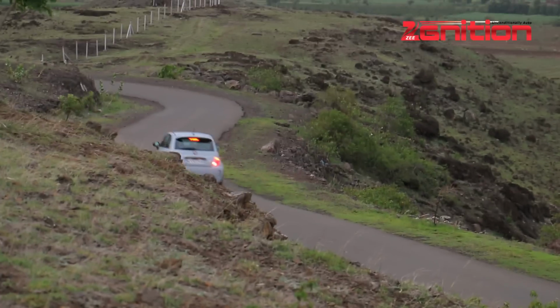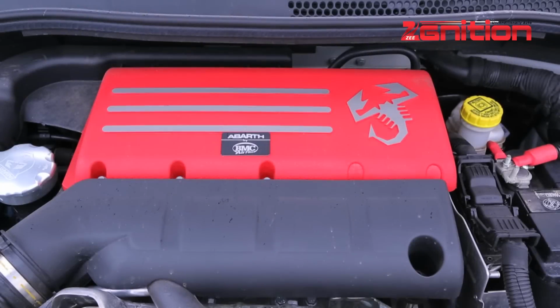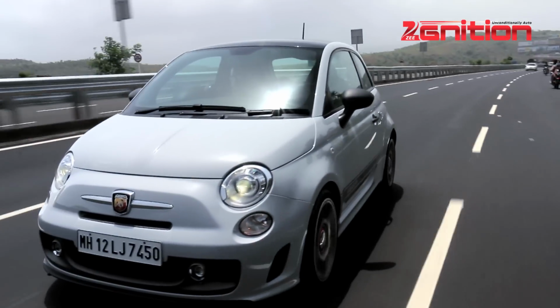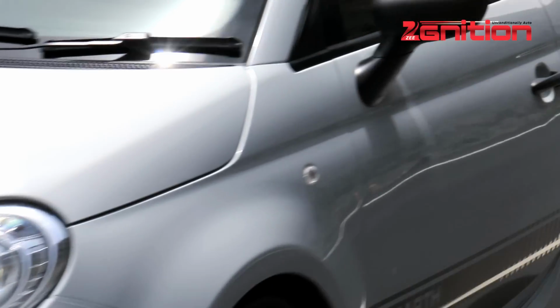Powering this little Cinquecento is Fiat's 1.4-litre 16-valve T-Jet engine, which thanks to a larger turbocharger and higher performance ECU, makes 160 PS of power. This power is sent to its front wheels through a 5-speed automated manual gearbox. At a mechanical level, this gearbox is identical to the one from the manual version of the car. The big change lies in the way it is operated.